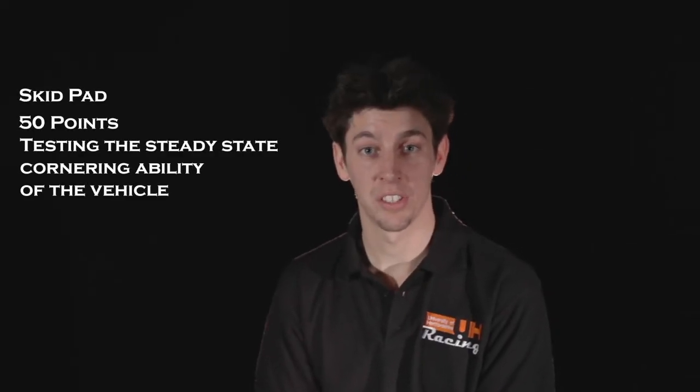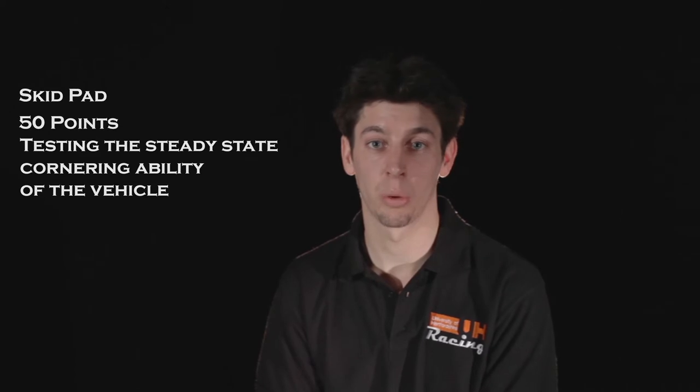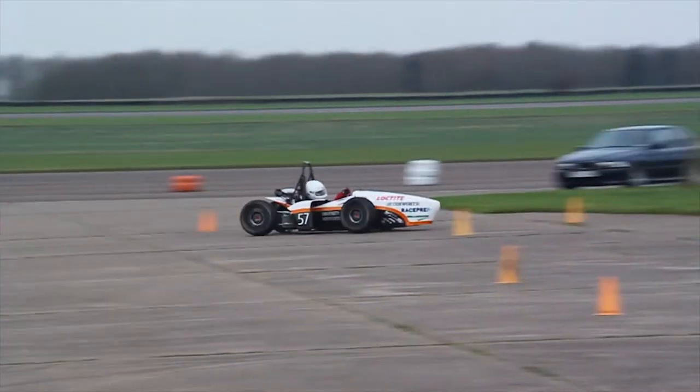The next event is the skid pad. It's carried out on a figure of eight circuit. Basically, the driver has to complete 2 laps in the clockwise direction, followed by 2 anti-clockwise laps. This shows the balance and the dynamic handling capabilities of the vehicle.